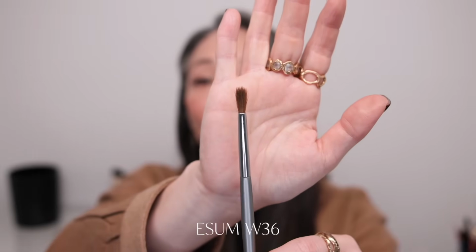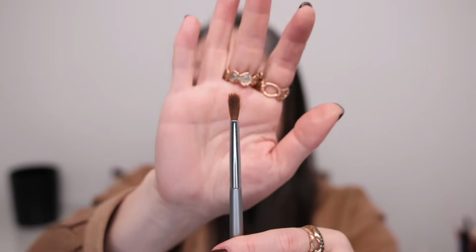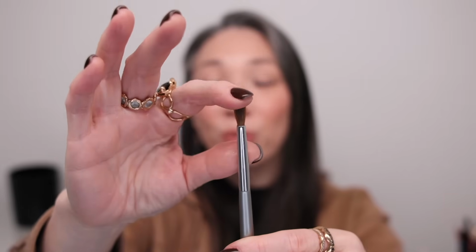This next brush is a brush that you guys have heard me talk about for years, and it was actually part of my curated set that I did with Esom Cosmetics, but this is the W36 brush. This brush is of sable hair, so it is fantastic at picking up product. It's fantastic with powder products, those baked gel powder eyeshadows, cream shadows, anything. And it's got the best shape to it. So it's angled, but it's got a round ferrule, but the bristles are really, really long.